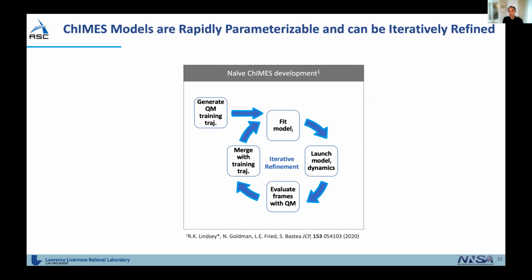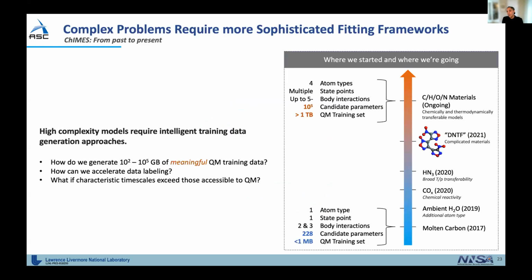And so to give you a feel for what I mean when I talk about changing complexity, what I'm showing here is the CHIMES trajectory. These efforts started out with an attempt to generate a model for molten carbon that worked at just a single state point. This was a relatively simple model, with only 2 and 3 body interactions, which gave us a total of 228 parameters that could be fit with less than a megabyte of training data. And once we generated our training data, it took seconds to come up with our parameters.